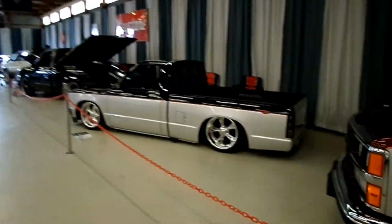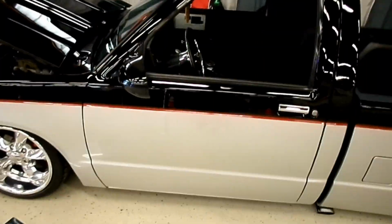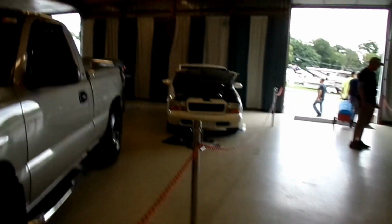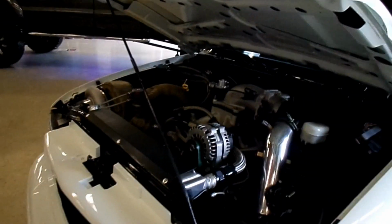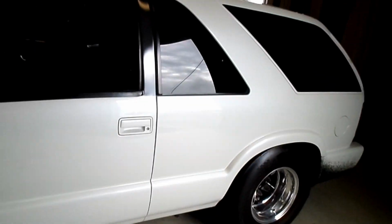Here's what we're going for. Stuff like this. That's got Haltech in it, looks like. Small block Chevy. It's got a V8 with a huge turbo, pretty decent sized turbo, guys. Full roll cage. It's probably every bit of 10 seconds, maybe 9.